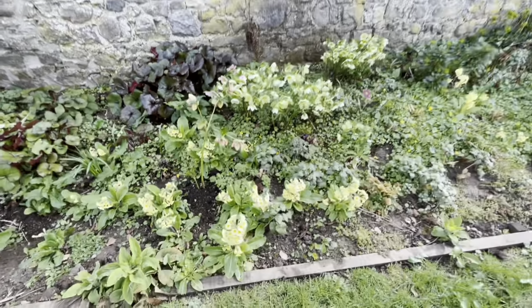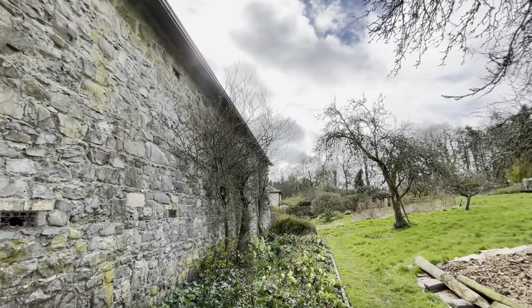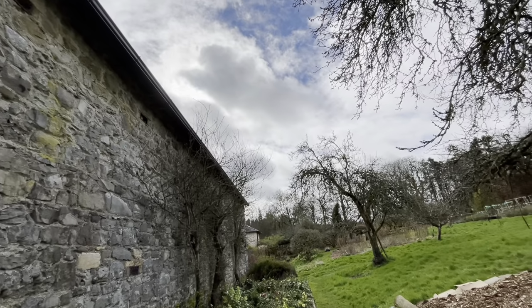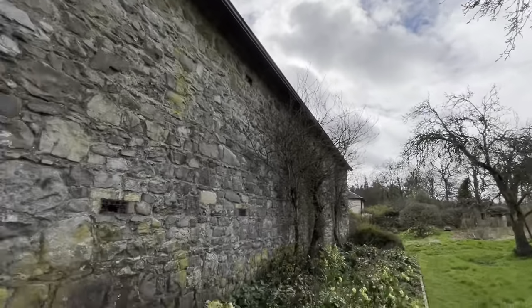But you can see the sun is kind of shining here. But it only shines here once it gets over the crest of the stable. You can just see it's behind those clouds. So it only gets the evening sun. It doesn't get sun all day long.